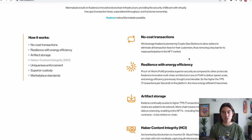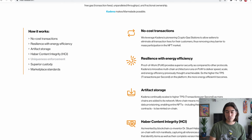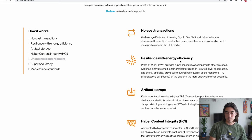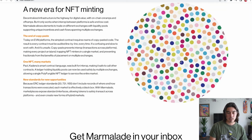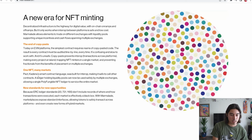But my dream for NFTs is eventually we can get to a place where all NFTs are in one marketplace, regardless of whether they're on Avalanche or Solana or Ethereum. I don't know if that's possible or not, but what is cool is down here, this is something that they're talking about: one NFT, many markets.